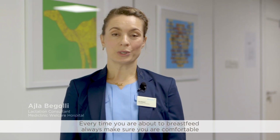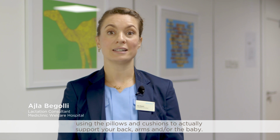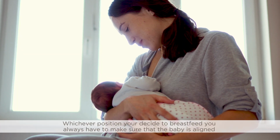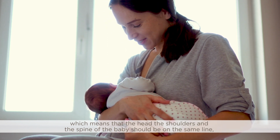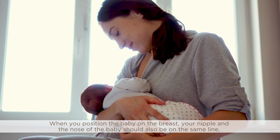Every time you're about to breastfeed, always make sure to be comfortable, using the pillows and cushions to support your back, arms and/or the baby. Whichever position you decide to breastfeed, you always have to make sure that the baby is aligned, which means that the head, the shoulders and the spine of the baby should be on the same line. When you position the baby on the breast, your nipple and the nose of the baby should also be on the same line.